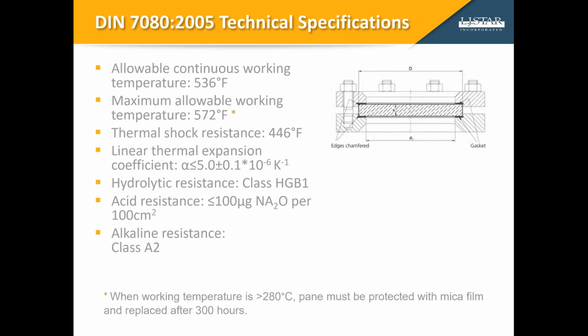With this specification, there's an allowable continuous working temperature of less than 536 degrees Fahrenheit, and the maximum allowable working temperature is less than 572 degrees Fahrenheit. Keep in mind that when working temperature is greater than 536 degrees, the glass must be protected with mica film and replaced after 300 hours. The thermal shock resistance, ISO 718, is 446 degrees Fahrenheit. Hydrolytic resistance, ISO 719, is class HGB1.